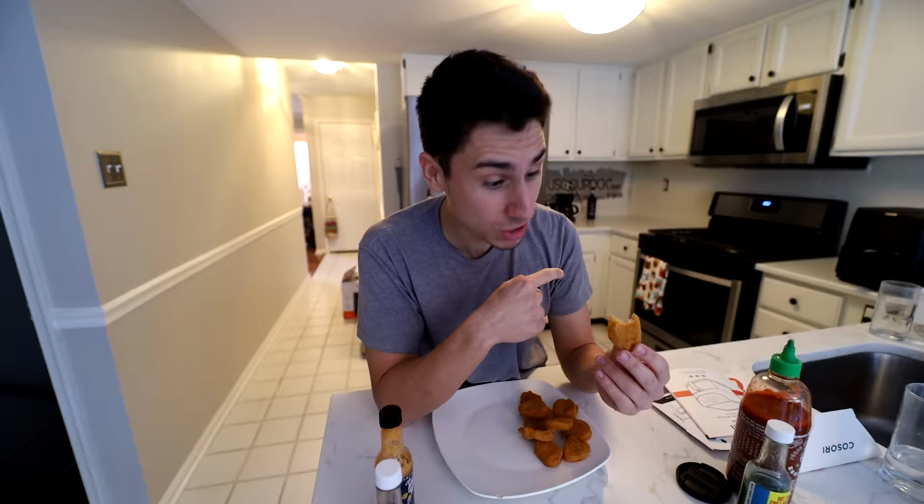These are way better than the oven. Actually incredible how good these things are. And they cooked in like 8 or 9 minutes. The oven, it's usually like 20 minutes. This is really, really good.